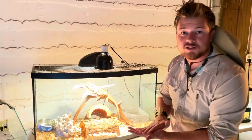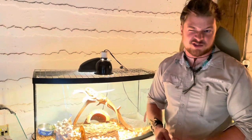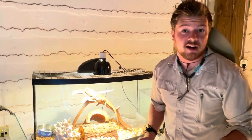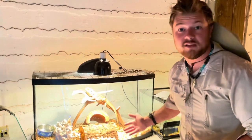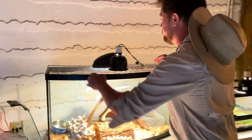The key thing is not to shake or restrain the animal, because then it's just going to thrash and scratch you, and the animal's gonna be scared. They might even lose their tail. Some lizards break their tail off. Bearded dragons are a part of that group. Here we go.